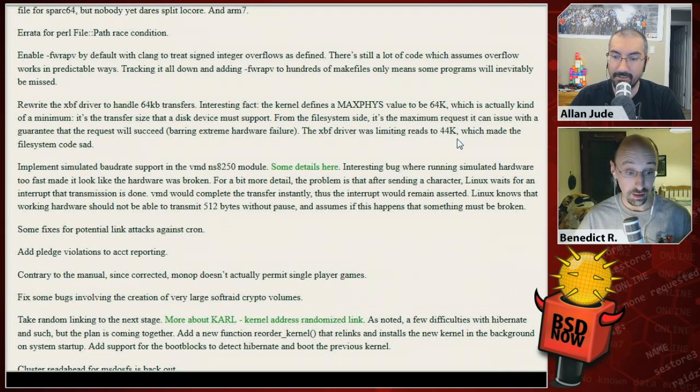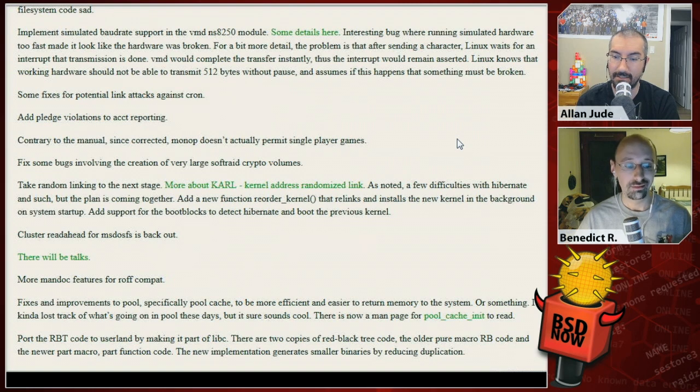Oh, wow, it's really a bunch of other stuff, including pledge violations in the accounting reporting tool, a fix for a potential attack against cron, and a bunch of other interesting stuff in here.